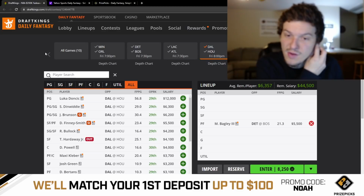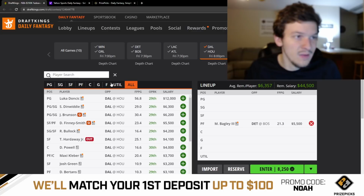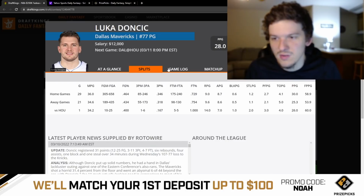This is one I do have some interest in, especially on the Dallas side, because it is a really good matchup here for Dallas going up against the Rockets. The Rockets have been one of the fastest paced teams in the league this season. They've been the worst defense as well. Literally can't draw up a better matchup for Luka. If this game can stay close, I think Luka just could go nuts here.